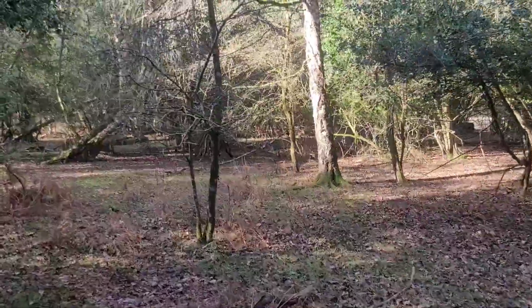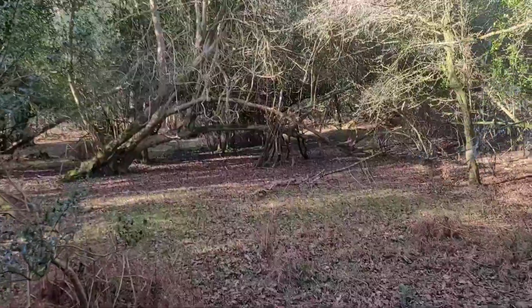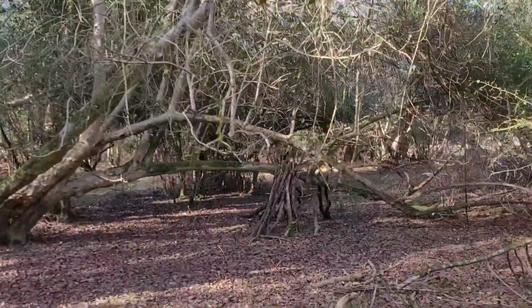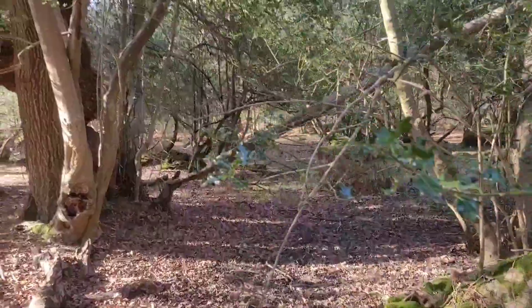Okay, so now we're actually in B3. This is where the Essex Regiment was. It was a good place to hide from German reconnaissance planes and bombers. With the build up to Normandy, everything was hush hush, so they were locked in here, they weren't allowed to leave.